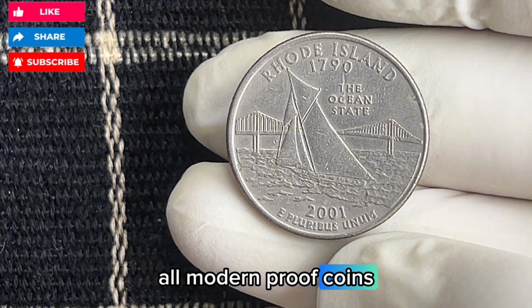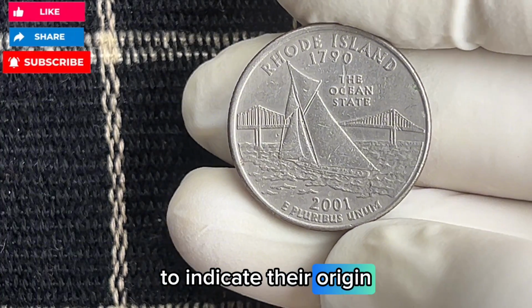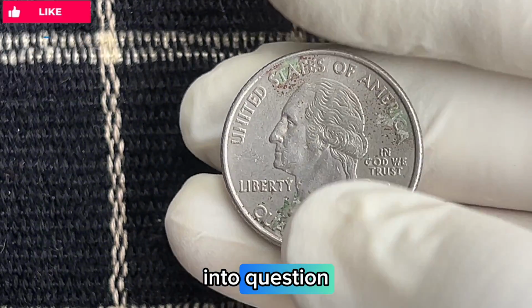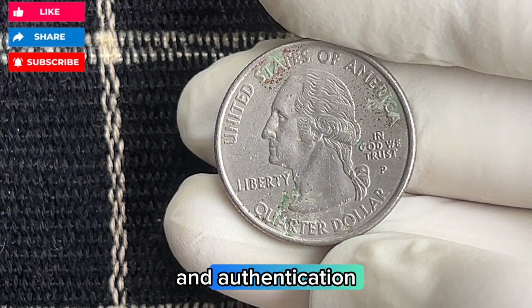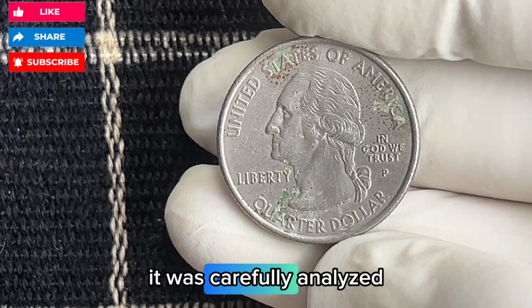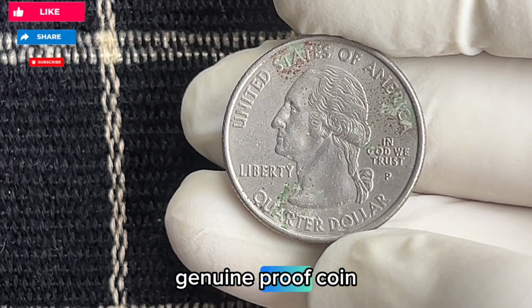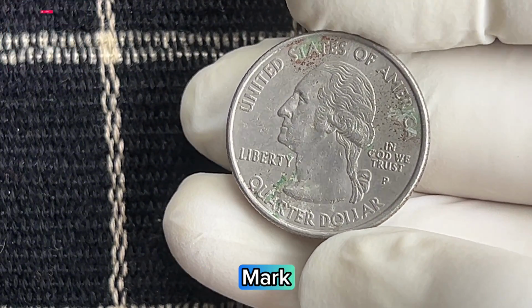All modern proof coins made at San Francisco should carry the letter S to indicate their origin. Without that mint mark, a coin's identity comes into question. The collector submitted the coin for professional grading and authentication. It was carefully analyzed, and to everyone's surprise, it was deemed a genuine proof coin, struck using San Francisco's proof dies, but without a mint mark.